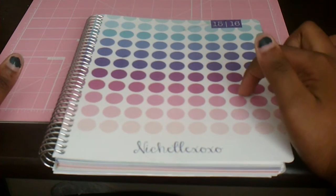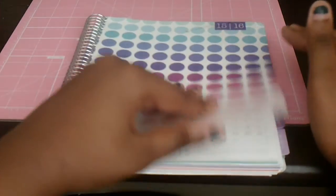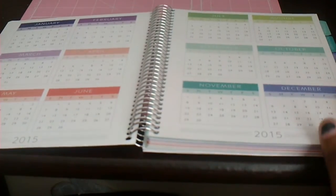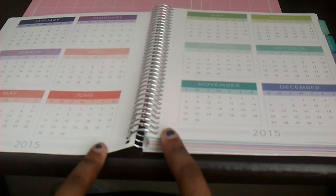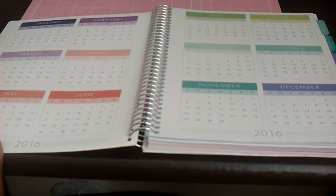Never mind. Anyway, this is my Plum Paper Planner monthly blog planner. It is just the monthly layout, and I'll show you guys a little flip through. I already showed you my customizable cover. After the cover, it comes with a yearly overview, and you get the yearly overview for 2015 and 2016, since my planner goes into 2016.